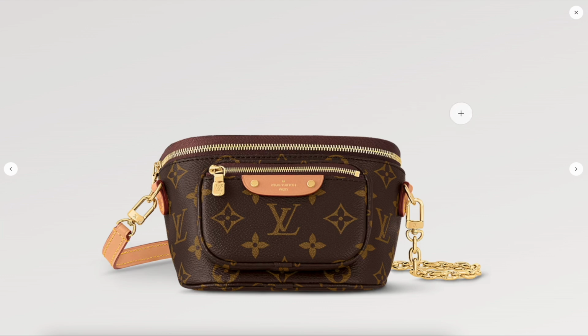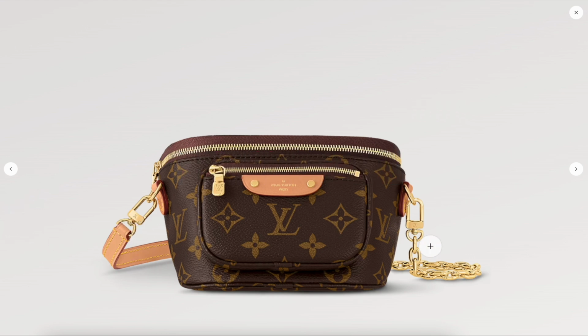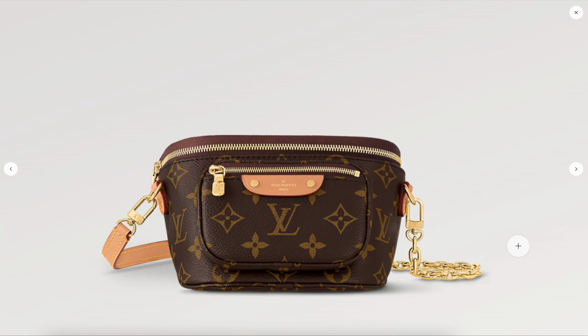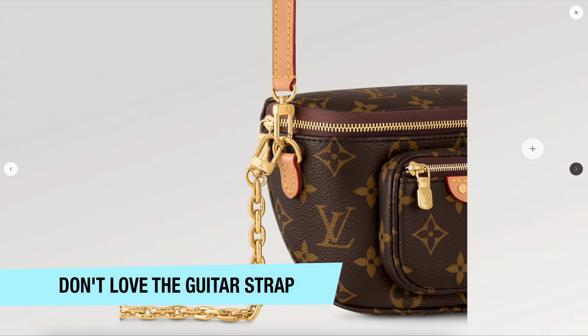It is a mini version and it's considered an SLG, I believe, with a detachable strap. It does come with two separate straps, which I think is really great, and I'll go over the pros related to that later on. I personally love the leather strap that it comes with. I'm not really liking how a lot of the newer bags are now coming out with a webbing strap.